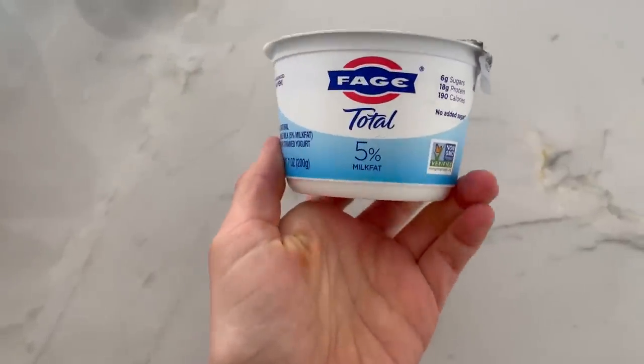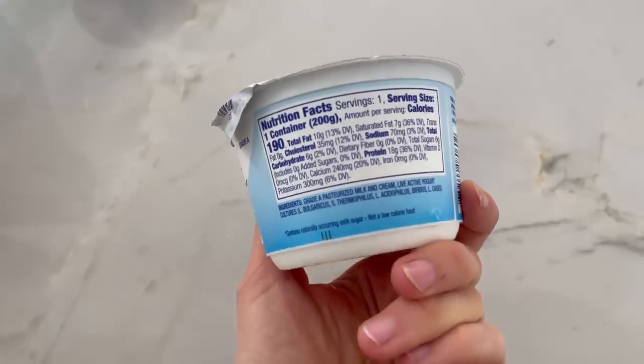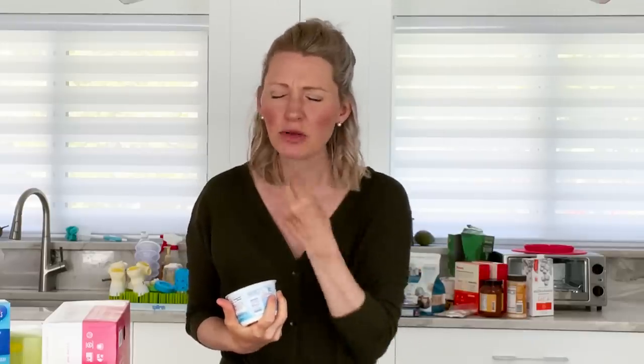But anyways, I always go with the higher fat options when I can. A plain Greek yogurt. So this one's got 18 grams of protein. So I love that. And the fuller fat to me is so much more satiating. The mouthfeel is better. If you don't love Greek yogurt because you find it kind of astringent and too tangy for you, too bitter, this is a much better option. I think the higher fat smooths that all out.